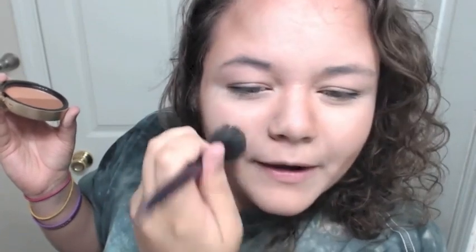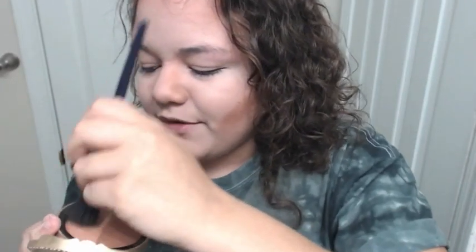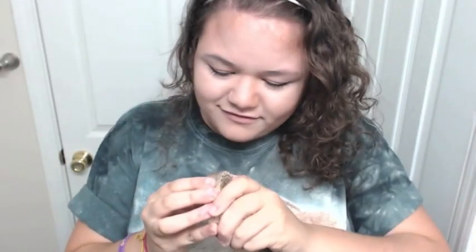And then I remembered when I put the concealer on, I put it on the sides of my nose when I should have just put it in the middle. So hopefully this powder will do that. And so now that I have everything together, you can kind of see that I have this, I think. Holy smokes, yes. So what I'm going to do is blend it all together.